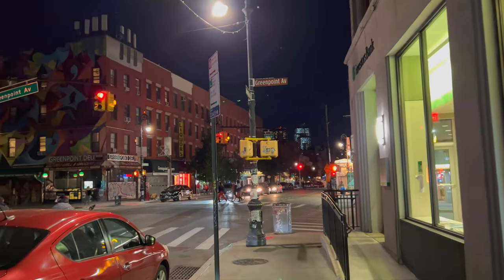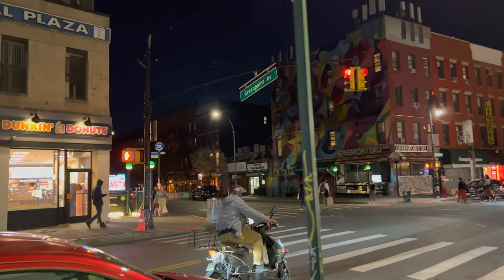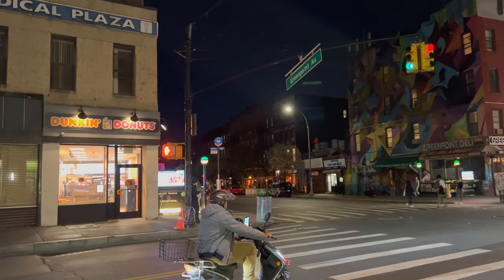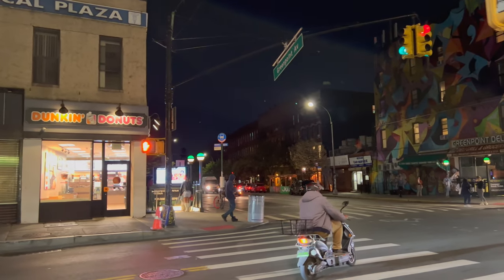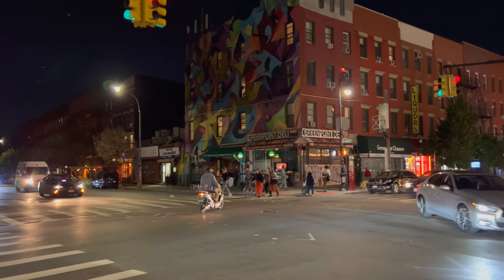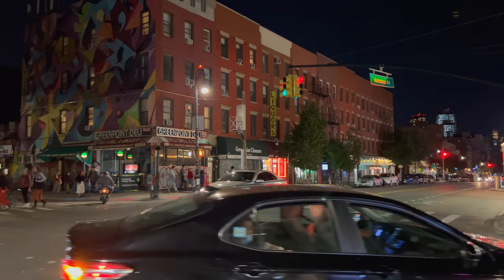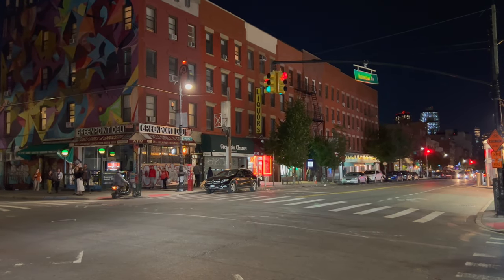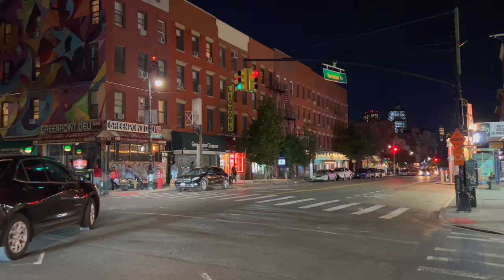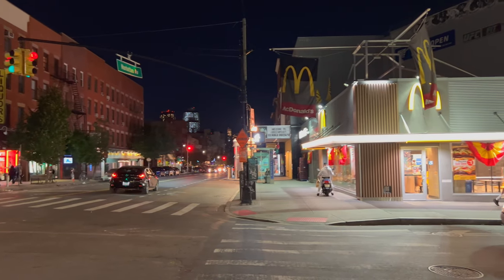Here is Greenpoint Avenue and the entrance to the subway station. I'm going to be ending my walk here to take the subway, but I really hope you appreciate my walkthrough of Greenpoint today on a Saturday night. Definitely less busy than a lot of the other neighborhoods that I visited today.